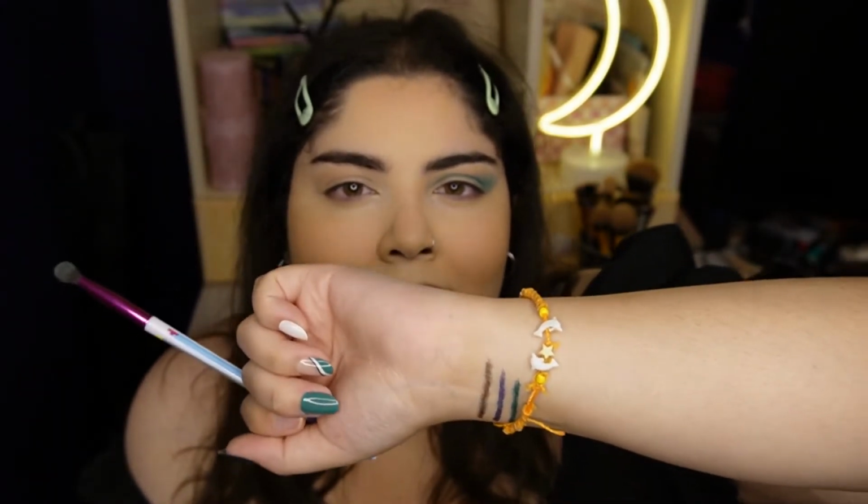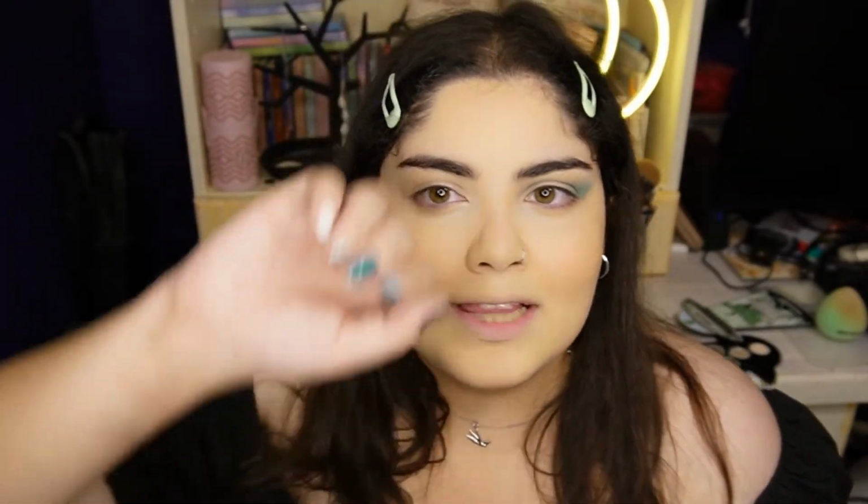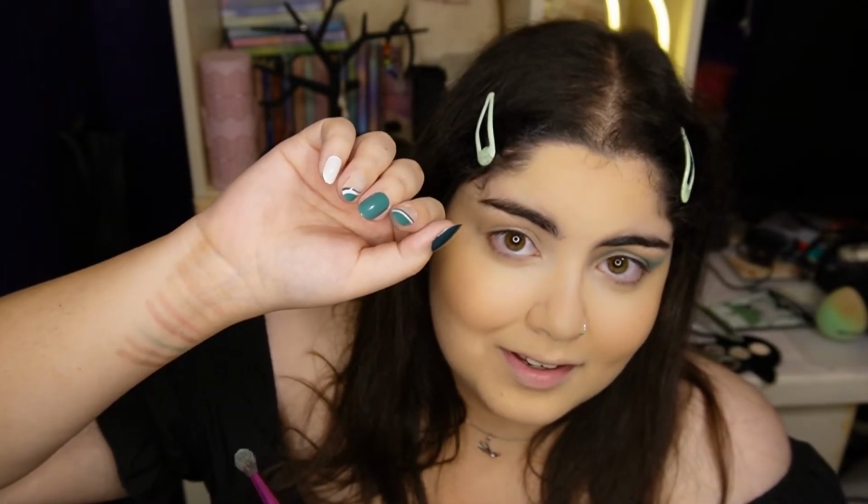Also, the liners is the same thing. Like, this is after me trying to wash it once. My arms are all covered. The lipsticks are also still here from yesterday, and I did try to wash it multiple times. So this makeup just does not budge.